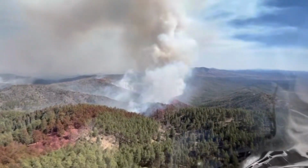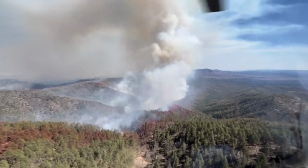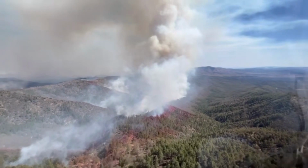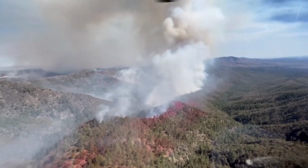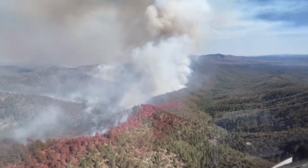All right, this is a flyover from Saturday afternoon looking down the retardant line, starting in the Lookout Mountain area, flying south. You can see the fire east of the retardant line as we continue flying south. You see the large amount of smoke production that is coming from the southwest corner of the fire.